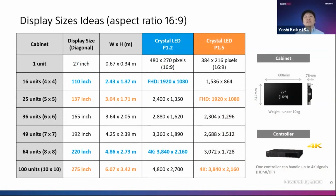This is another way to see the sizes. And as I mentioned, for pixel pitch 1.2 millimeter, 110 is for Full HD and 220 is for 4K resolution. And for pixel pitch 1.5, 137 is Full HD and 275 inches 4K. However, you can also choose any sizes in between, such as 165 inch for 3K for pixel pitch 1.2. And this controller can handle 4K signals to map out to display cabinet. So in that sense, any sizes shown here are 4K compatible, and you can choose sizes to meet the limitation of installation spaces, such as ceiling height and the width of the room or the wall.